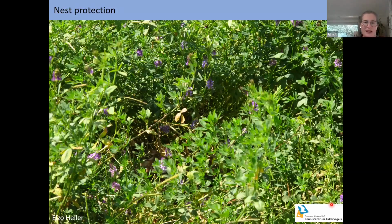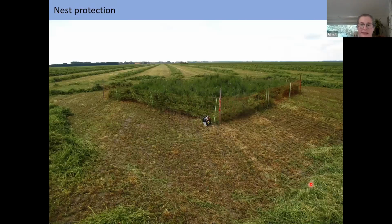Here we see a female on the nest in alfalfa. And the difficult part with this crop is that it's already harvested at the beginning of May for the first time. So the birds are still on eggs. And that's why we put electric fences around these nests, covering 10 by 10 meters to protect them after the harvest from predation.